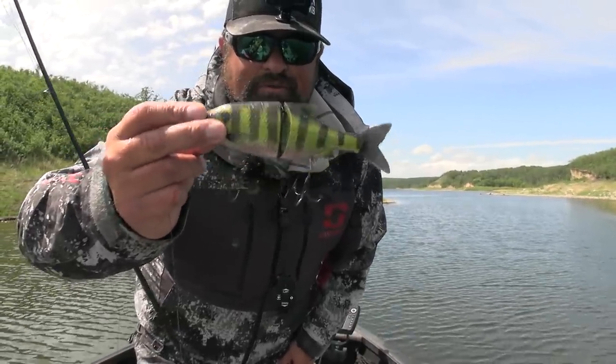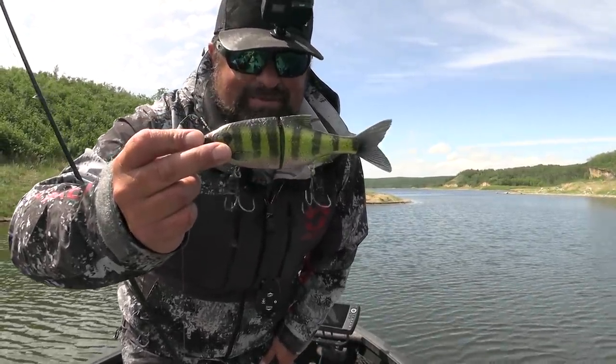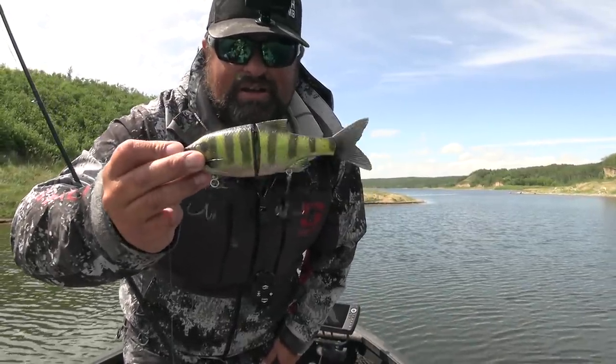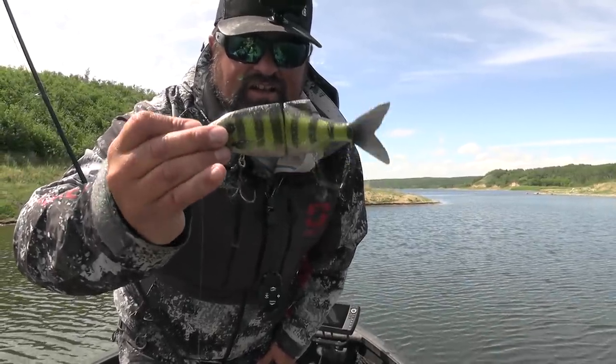This is honestly one of my favorite big pike baits. You just got to fish it slow, have patience with it, but they can't resist it. It seems like it just connects every time I throw it. I don't know why, but it's been an unbelievable bait. I've caught multiple big pike with this bait right here, exactly.